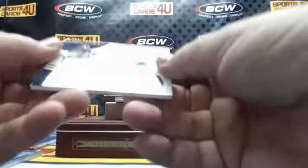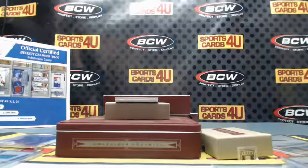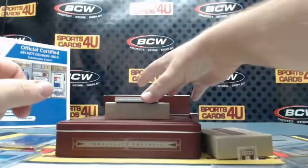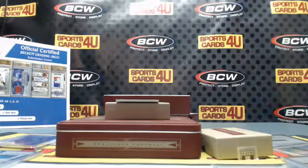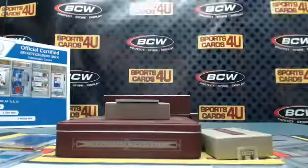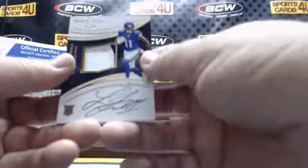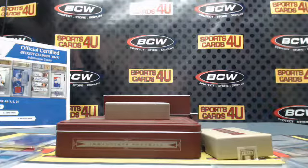Eye black autograph. 99 out of 99 for the Detroit Lions, Amir Abdullah. Or 66 out of 66. 18 out of 50. Autograph patch, one color, for the Dallas Cowboys, Dez Bryant. 18 out of 50. Yeah, 95 out of 99. Rookie, two-color patch autograph for the Vikings, Laquan Treadwell, card number 125.